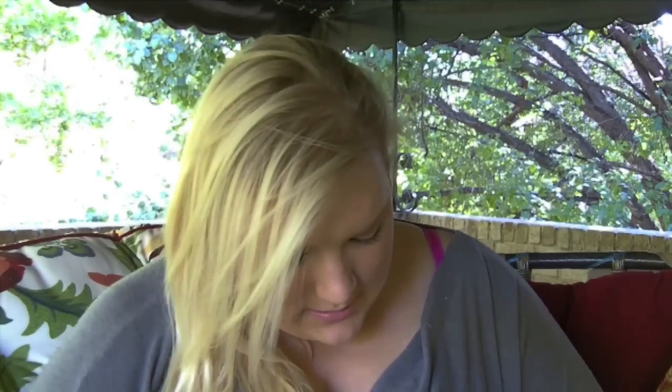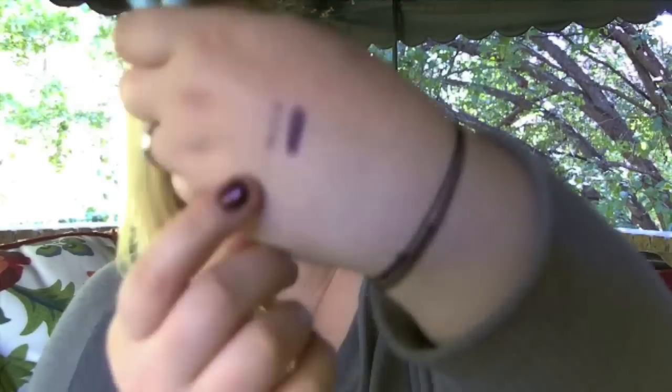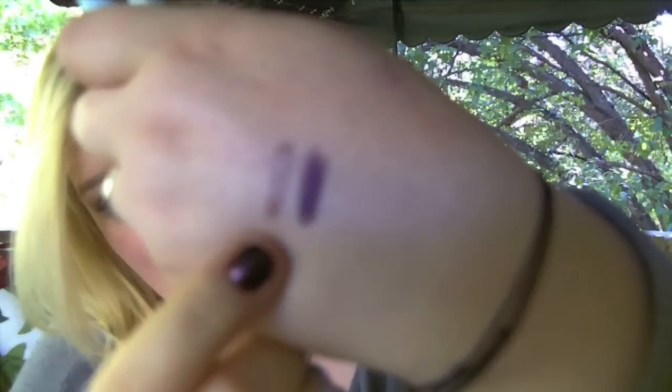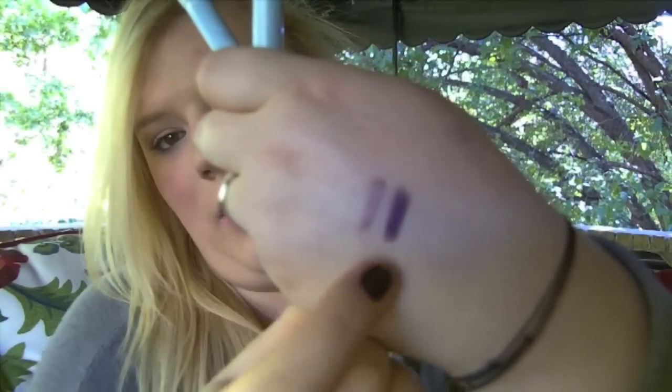And so she got me two of the Sue Devitt Eye Intensifier Pencils in Surratt, which is a bronzy brown, and then in Ava, which is a gorgeous purple. So there are those two. Come on, camera, you can do it. Anyways, that's Surratt and Ava.